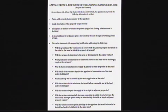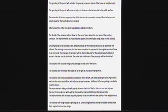From what I understand, I had to meet these constraints. I'm sure you're familiar with them, so I'm not going to read through all of these. This is just a few brief statements on what I thought we accomplished. It said the granting of the permit will not alter the general purpose or intent of the house or neighborhood.